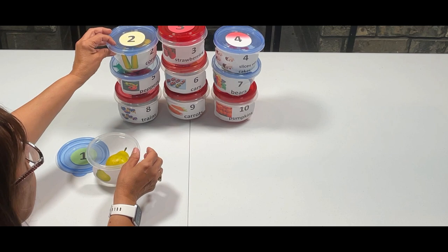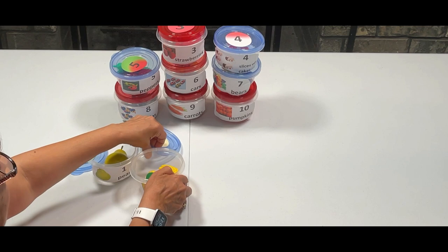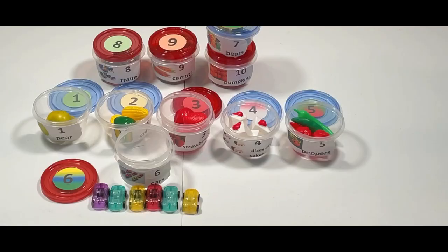This one is a number two, two corns. We have two corns in here. Three strawberries. And so on.